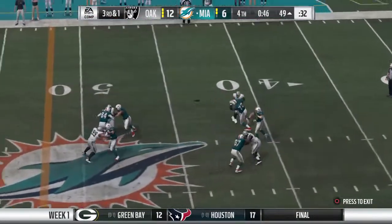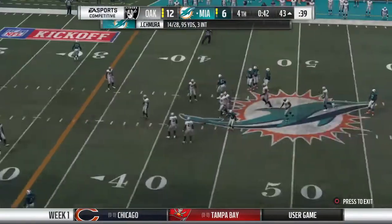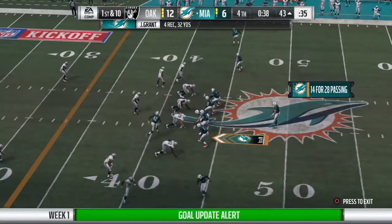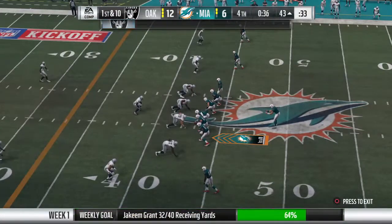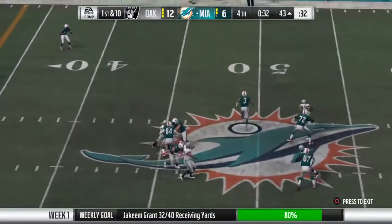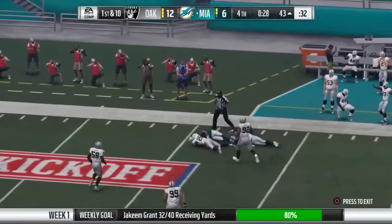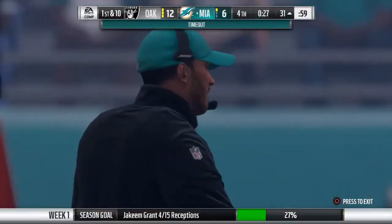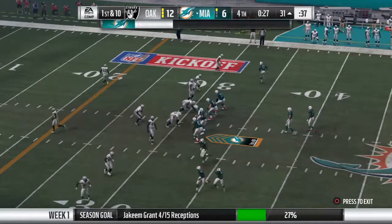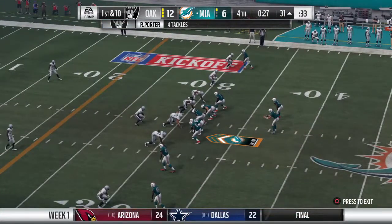They'll drop to throw. It's complete to Grant. And he's taken down at the 43, and not before picking up the first. It'll go as a gain of 6 that time, and it moves the chains as well. He'll drop to throw. And some space here. And he gets it inside the 35 and just shy of the 30. The Dolphins going to take their second timeout as they'll stop it with 27 seconds showing on the clock.